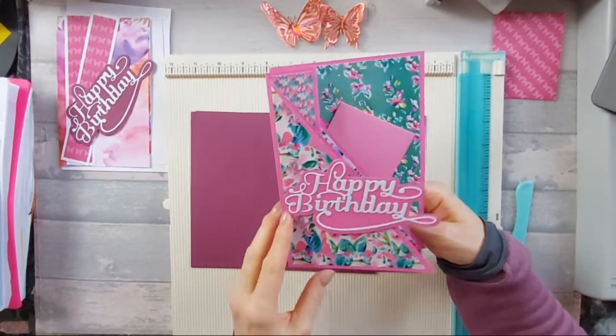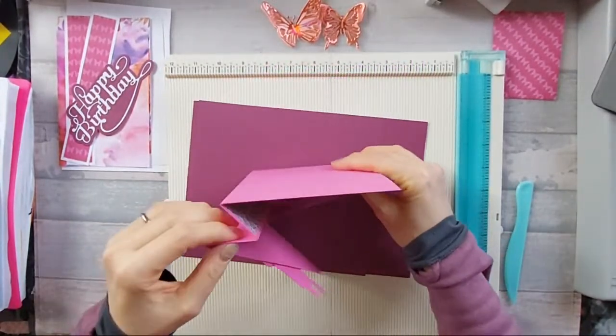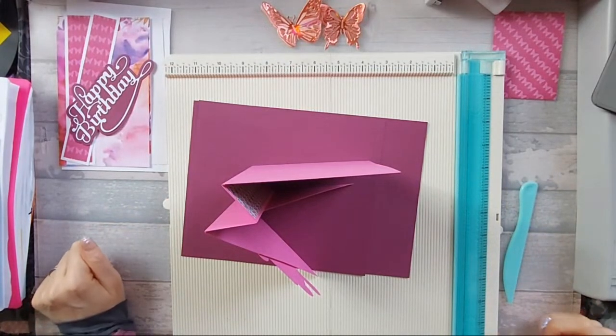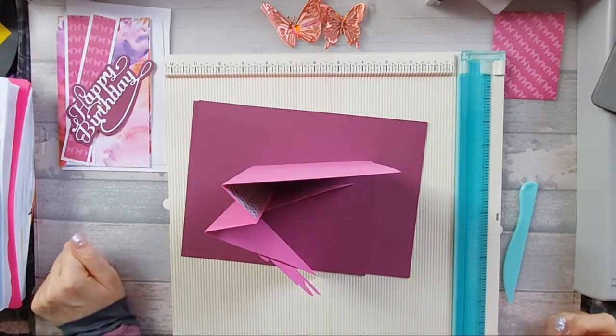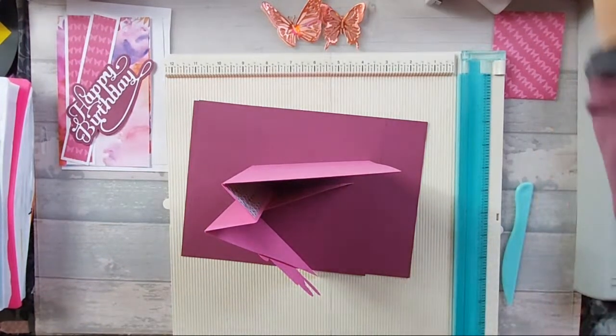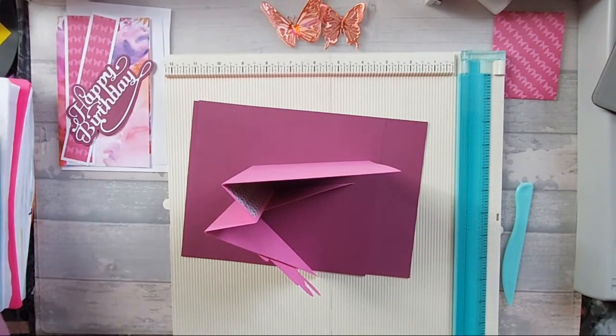So this is the card we're doing today. It stands up like that, which is nice. Stands up nicely. 5x7 triangle accordion pocket card. Now that sounds about right. I will put that down. That sounds like a good one.